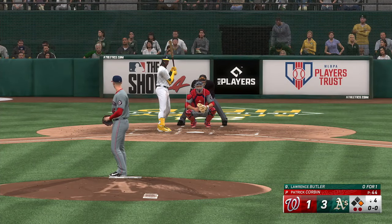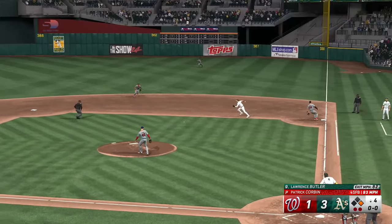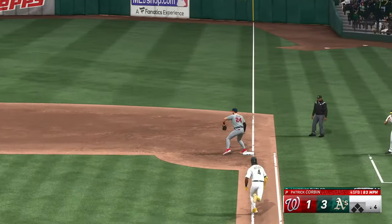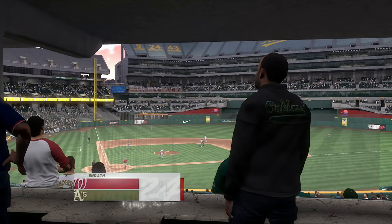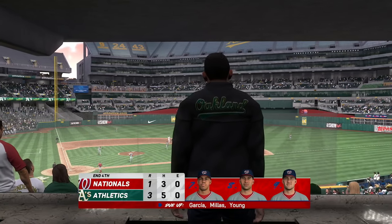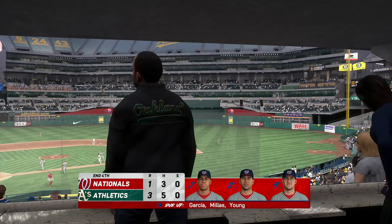Next up for the A's, Lawrence Butler. Struck out looking in his first at bat. Right side, Garcia. The throw to first gets him easily, ends the inning. So no runs here on a base hit, no errors, and one left. We're headed to the fifth. It's the A's three and the Nats one.